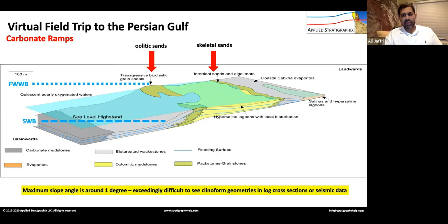So in the past, what folks have done is they've taken a carbonate ramp and they've split it up into three different parts. In the most distal portion, below storm wave base, is the distal ramp. Between the storm wave base and the fair weather wave base is the middle ramp. And then going landward of the fair weather wave base, we are in the proximal part of the ramp.